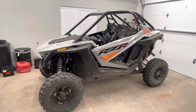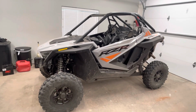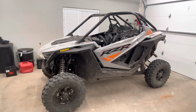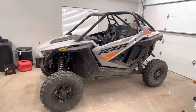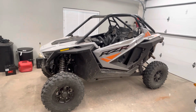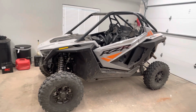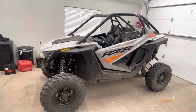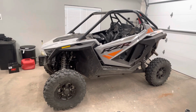Hey everyone, this morning we'll be going over our first impressions of our brand new 2023 RZR Pro XP Sport. We purchased this RZR to replace the General that we had, and it served us well for 4 years, but it was time to move on to something else. I wanted something more sporty, something that I felt I could push probably further than what I was willing to do with the machine. With this machine, it should be able to do anything we want it to do.